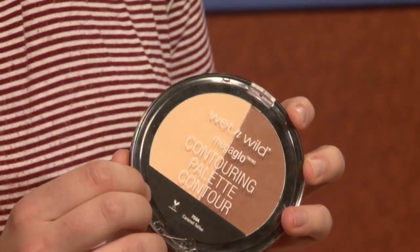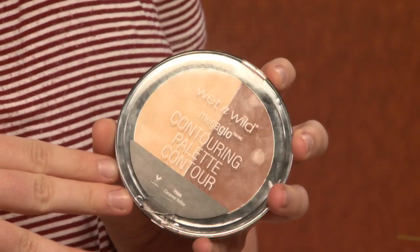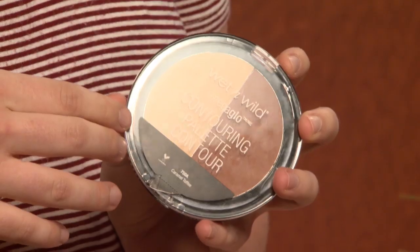The first product I have is an affordable palette from the drugstore, and it is the Wet n Wild contouring palette. There are 2 available shades, and it only costs $4. A powder is the most common form of contour used by the consumer. It allows you to easily build up the contour at a desired pace.